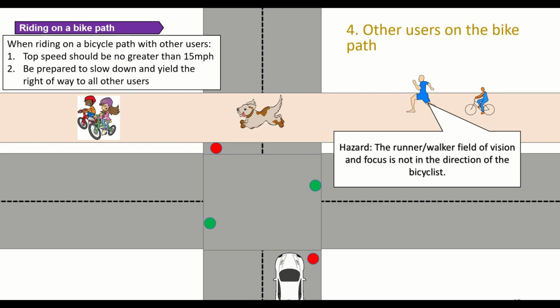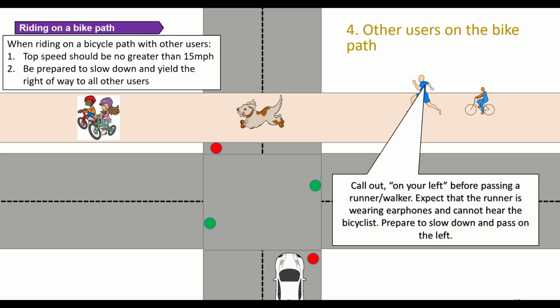When passing a runner, make sure you always call out on your left to go around them. And some runners have earphones in, and that's okay. Those runners are experienced. They're going to hold their line. So just go ahead and say on your left, and don't wait till you get right up behind them, or don't yell and startle them. So just say on your left, be a nice bicyclist and let them know you're coming. That's always the thing to do here.